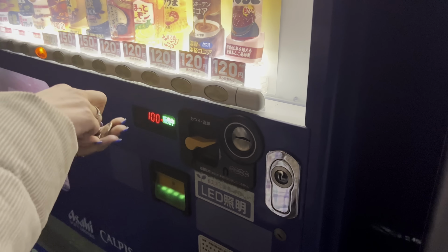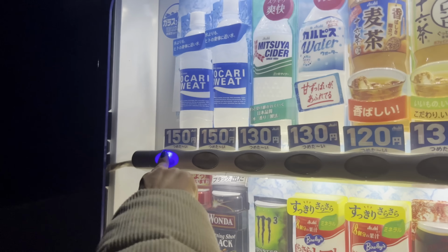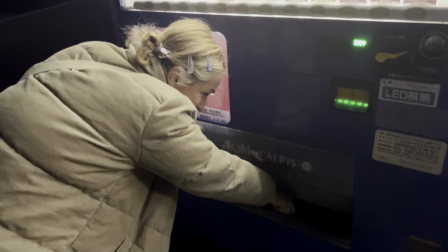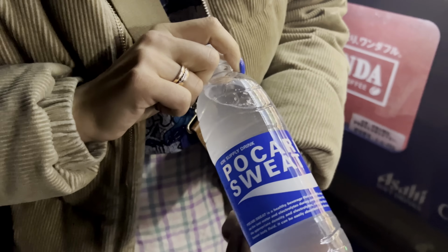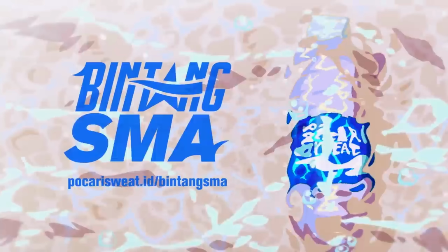Alright, so you gotta put your coin in. And then we're on. Cha-ching. Well, I pushed it that many times. There she is. Electrolytes ready to go. Oh, actually, it's English. Aku cinta pulau ini. Sweat. Got you. Very sweat.